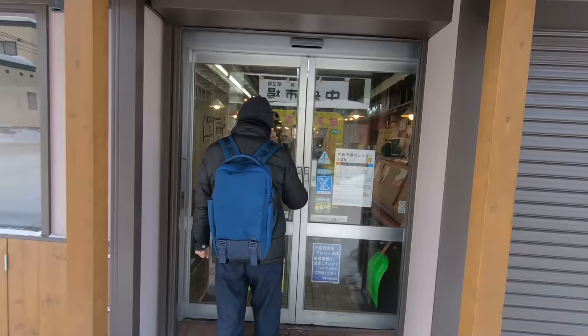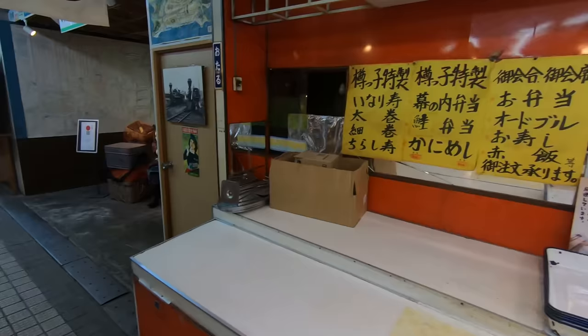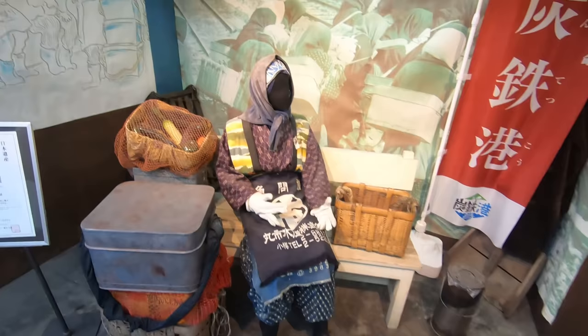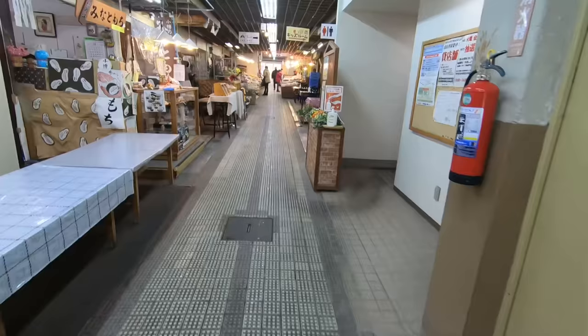Oh, so happy that it's bigger than I thought. This is a deli. Looks like they're closed already. They sell bentos and stuff. Wow, what is this? The old train station. Okay, so this is a replica of the old train station. So is she like a seller? I see, so she's going to hop on a train and take her vegetables to sell in another town, something like that. Oh, this is nice.